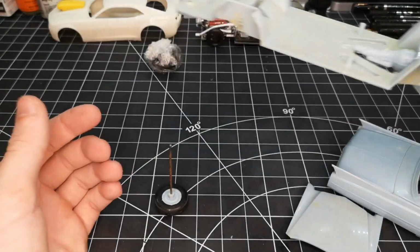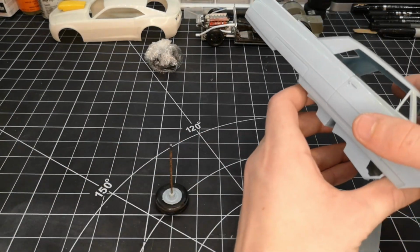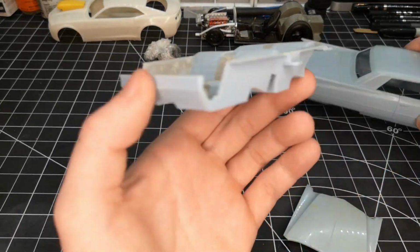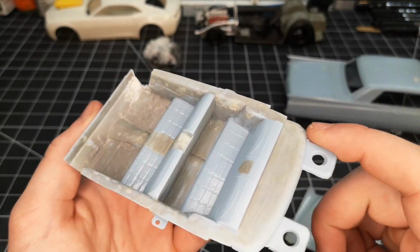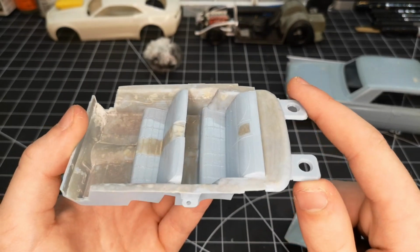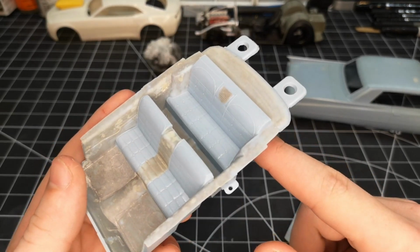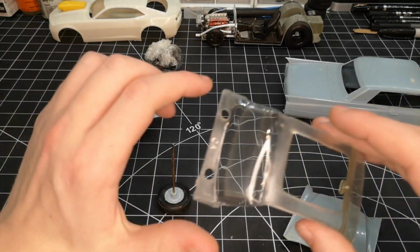Oh, there goes the top of it. My dad's gonna build this one up, so don't worry, I didn't ruin anything. Here's the interior tub. As with most Johans, it's a very shallow build. It kind of reminds me of the 60 Plymouth Wagon that I did. Anyways, this is previously painted.